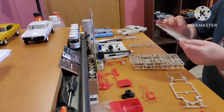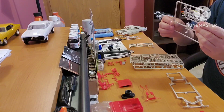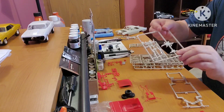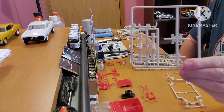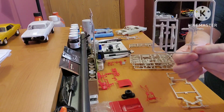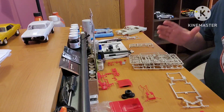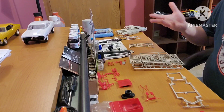Real quick, we're going through this stuff, guys. Some of you probably already have this kit or have seen it. Differential, and there's stuff in the background. We'll just get through this quick here. Anyway, it's good, and we'll see it as a build.